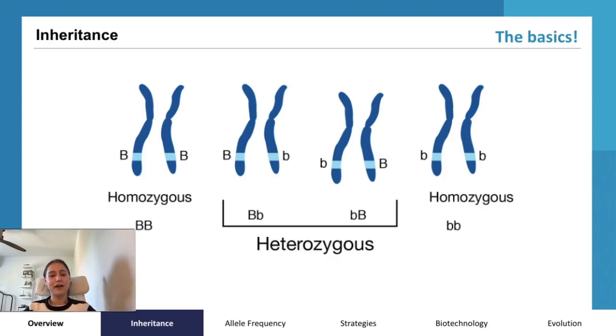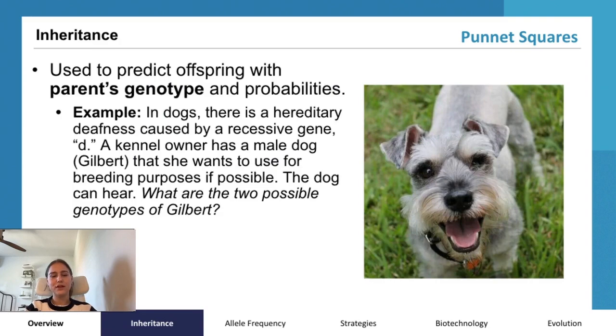However, a homozygous dominant individual will look the same as a heterozygous according to Mendelian inheritance. They will both possess the dominant phenotype. And that's really tying in all those ideas together. So to better understand it, however, we're going to explore a specific example involving dogs and a hereditary condition.